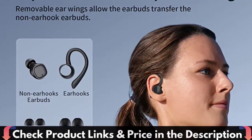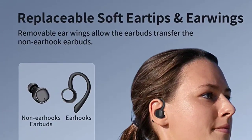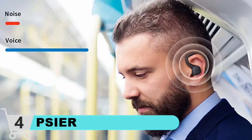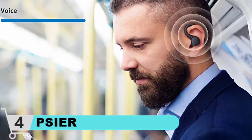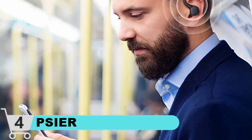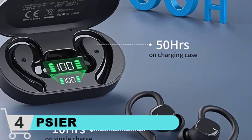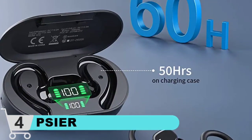The charging case can charge the sports earbuds 5 times for a total of 60 hours of gameplay, eliminating the hassle of regular charging. The LED digital display indicates the remaining percentage from 1% to 100%, allowing you to see the battery status at all times. Each grid represents a quarter of the power of Bluetooth headphones.